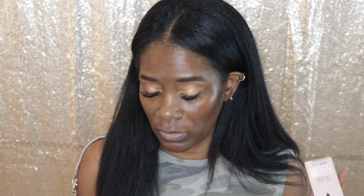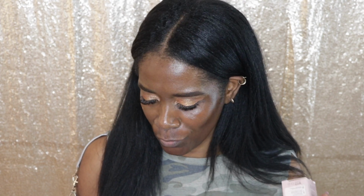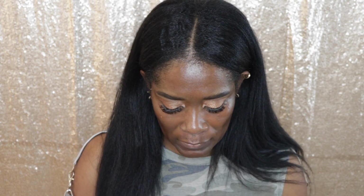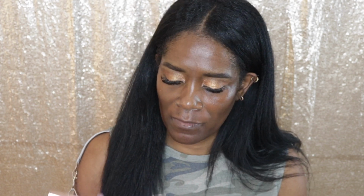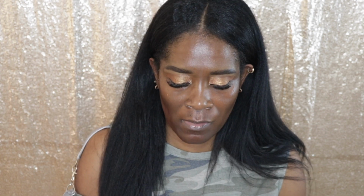It has a total of 35 shades. The prices are super pocket friendly. It's $22 and it has the standard 30 mils. Okay, so let me open it. I haven't opened anything. This is what the packaging looks like. It's different. They went for the triangle. I noticed all their packaging has it.